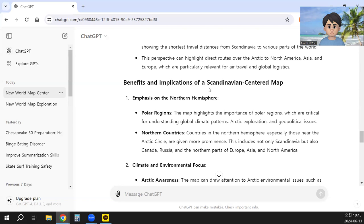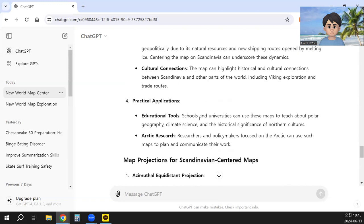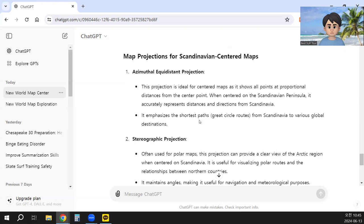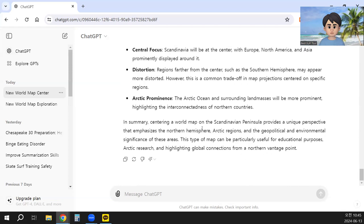Implications of a Scandinavian-centered map: emphasizes the northern hemisphere, polar regions, northern countries, climate and political perspective, geopolitical importance, cultural connection. Map projections for a Scandinavian-centered map: azimuthal stereographic projection, Lambert conic projection; visual and central focal distortion. In summary, centering the world map on the Scandinavian peninsula provides a unique perspective that emphasizes the northern hemisphere.